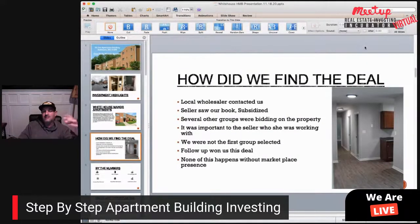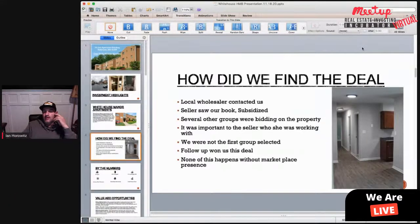There were a lot of red flags to us, like, how is this even possible? But that wholesaler had forged a relationship with this seller, and she had a relationship with them, and they said very maturely that this is not a deal for them. They don't want to be involved. So they reached out to us and a few other groups. The seller actually saw our book that we had released, Subsidized. We were doing a bunch of marketing for that, and not only myself, but a few other groups. She was very in tune with what was going on in the Baltimore marketplace.